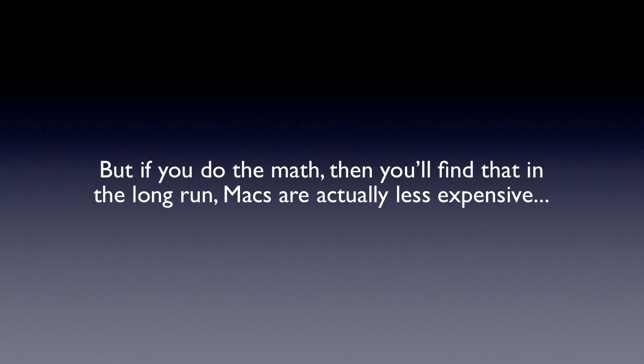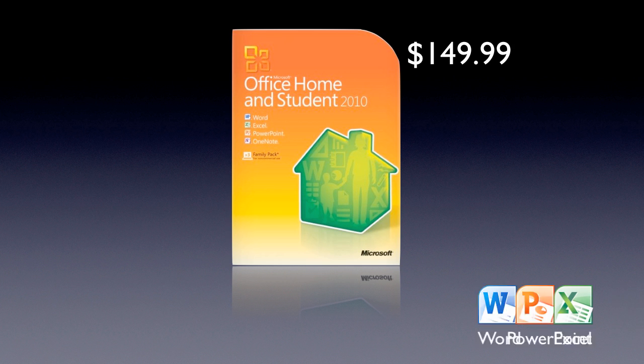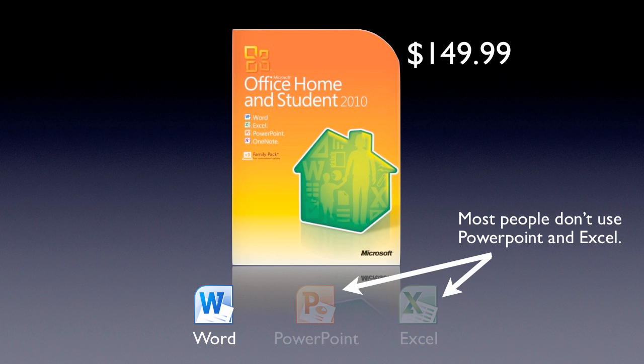But I think if you do the math, then you'll find that in the long run, Macs are actually less expensive. Let me explain why. First, let's start with Microsoft Office. Most people buy Microsoft Office, Home and Student, which costs about $150, and it has these three programs in it: Word, PowerPoint, and Excel.